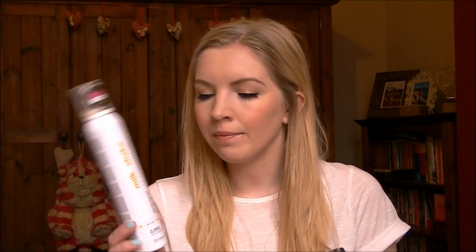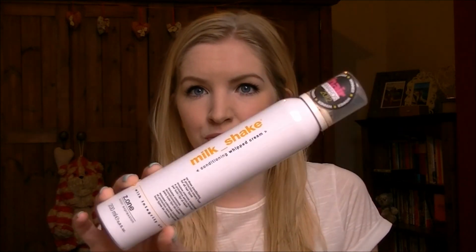And the last hair care product, which I feel like I've had a lot this month because I never usually use up this many styling products. Two styling products is a lot for me. It's the Milkshake Conditioning Whipped Cream, which looks like this. It looks a bit grubby on the top.